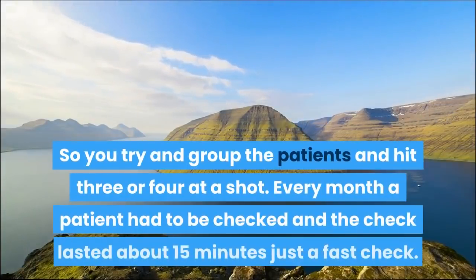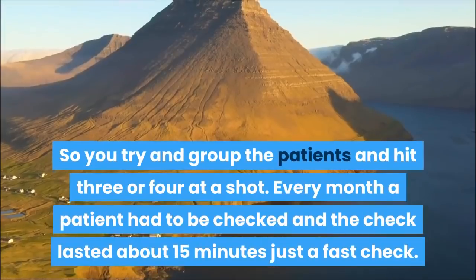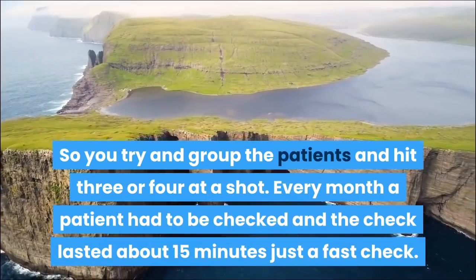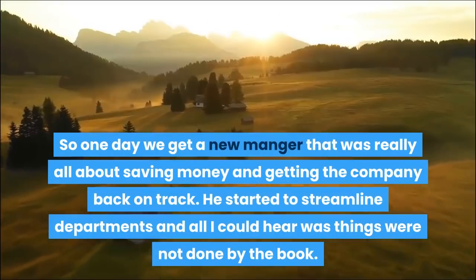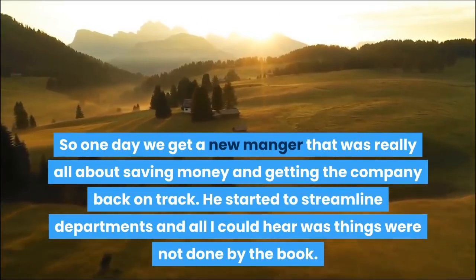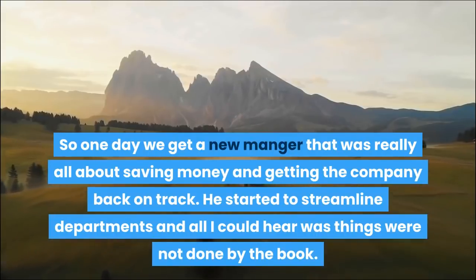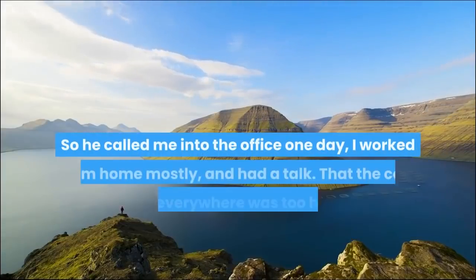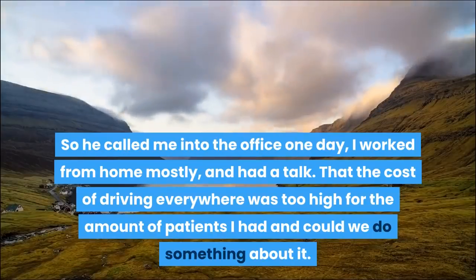So you try and group the patients and hit 3 or 4 at a shot. Every month a patient had to be checked and the check lasted about 15 minutes, just a fast check. So one day we get a new manager that was really all about saving money and getting the company back on track. He started to streamline departments and all I could hear was things were not done by the book. So he called me into the office one day, I worked from home mostly, and had a talk.